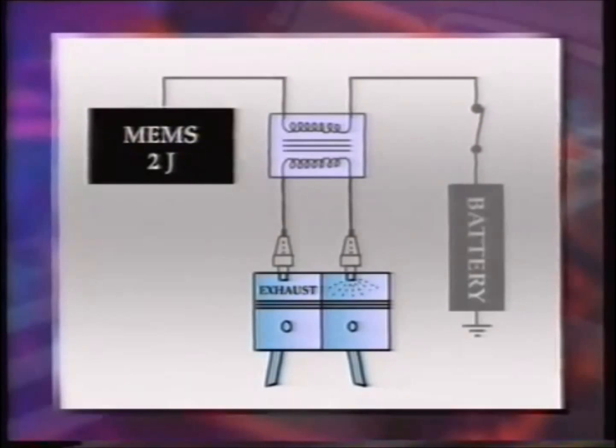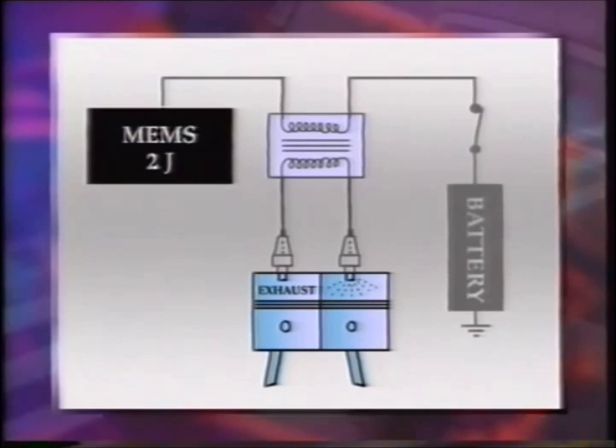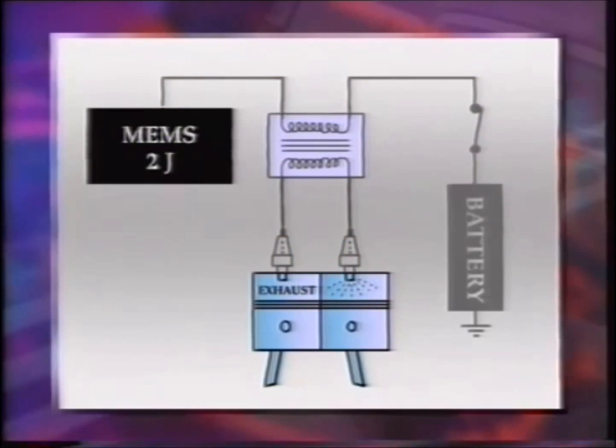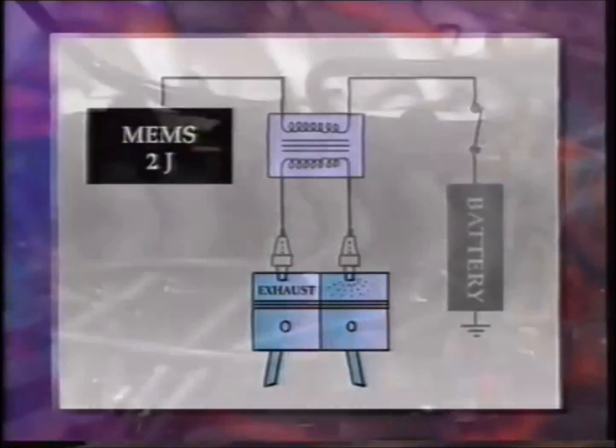Each coil contains a primary winding connected in series with the supply and the ECM, and an isolated secondary winding. Each end of the secondary winding is connected to a spark plug, as you see here. When the MEMS ECM switches a coil, an HT spark is generated at both its plugs simultaneously. One of those sparks will ignite the mixture on the compression stroke, the other spark will be wasted within the cylinder on its exhaust stroke.